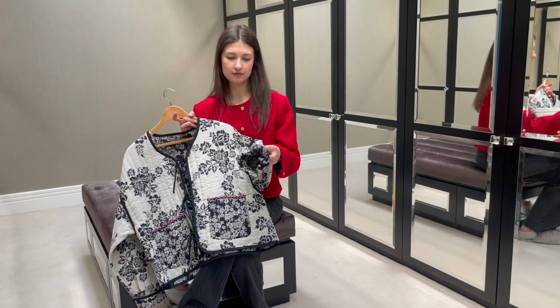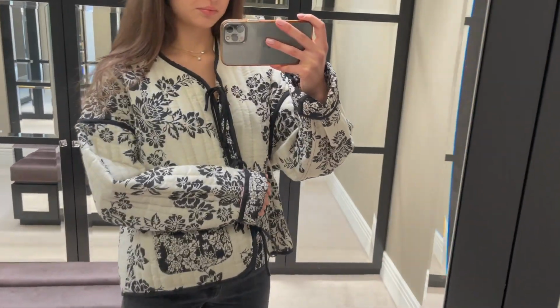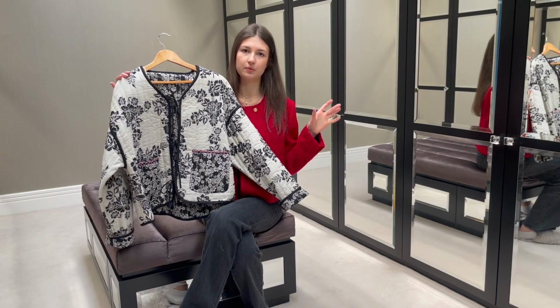I folded the sleeves a little bit and I think it looks very good. It looks great even with these gray jeans. This print is already very strong. That's why I would prefer to wear it with something plain.